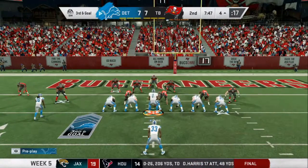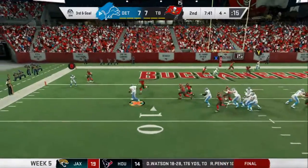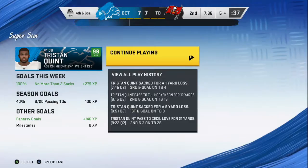One time. Tight end roll. They'll look to throw on 3rd and goal. Steps away, and he's going to be swallowed up and taken down. Sacked back at the 5-yard.